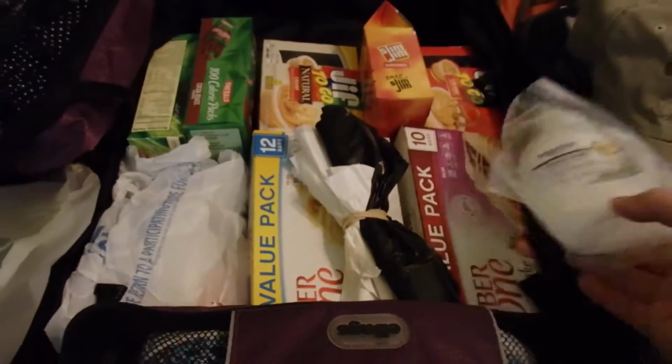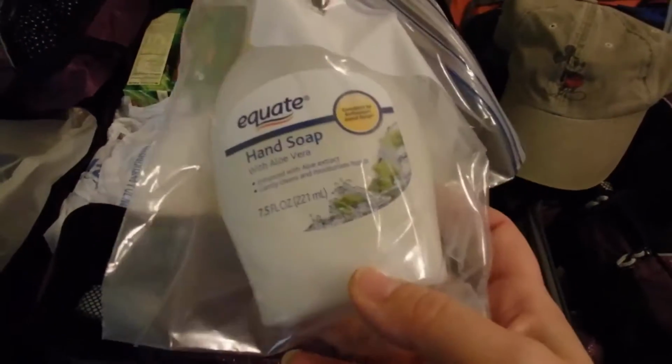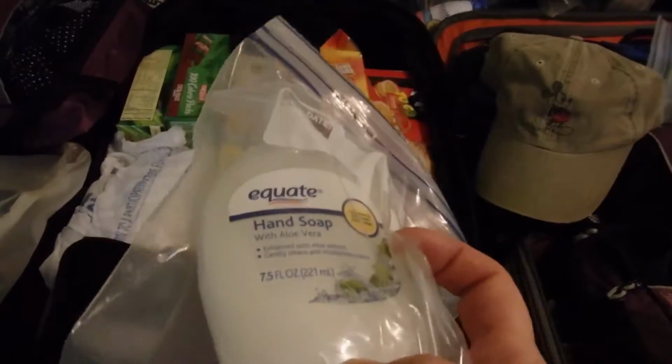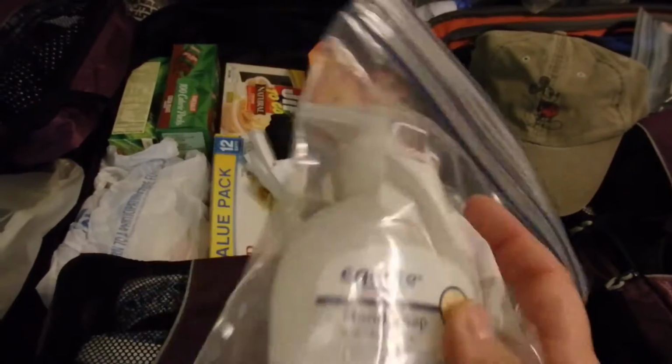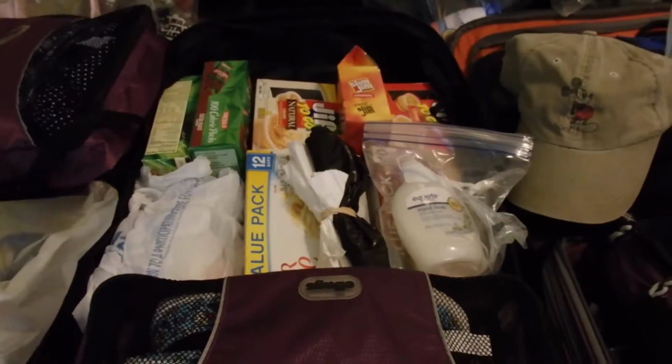And you'll notice I am like the Ziploc queen. I put everything in Ziplocs pretty much, especially if it's something that could leak. Yeah, Ziplocs are lifesavers as far as I'm concerned. You can put things that might leak in there, or just organize things, and they're clear so you can see exactly what's in there. Love Ziplocs.